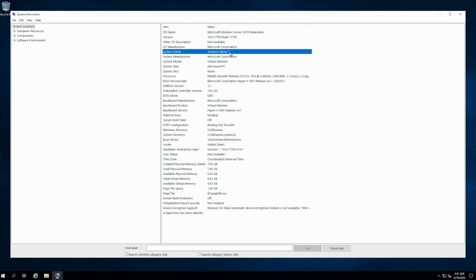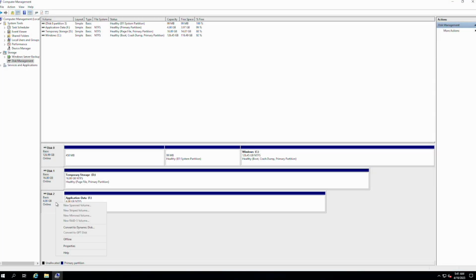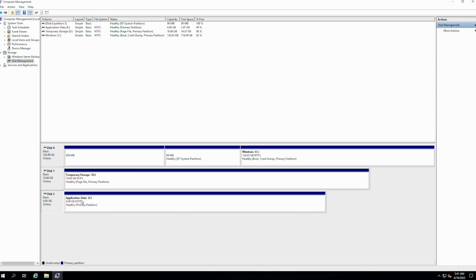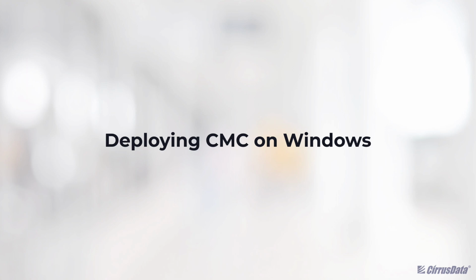This is our Windows 2019 host called Windows-Demo-1 in the same Azure environment. We have a 4 GB Microsoft Virtual Disk mounted to Drive F, which is an Azure Premium SSD. And just like the Linux host, the iSCSI Initiator software is not running. Now let's go back to Cirrus Data Cloud and deploy Cirrus Migrate Cloud.